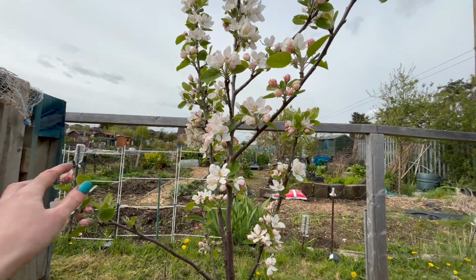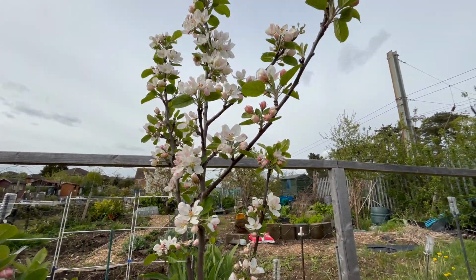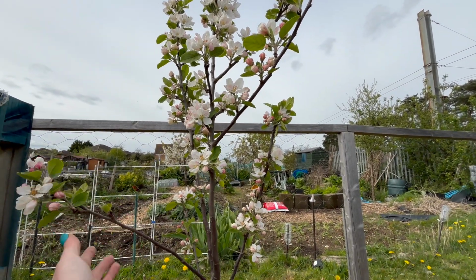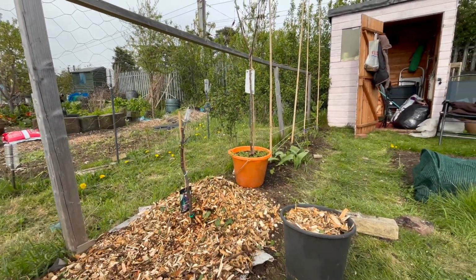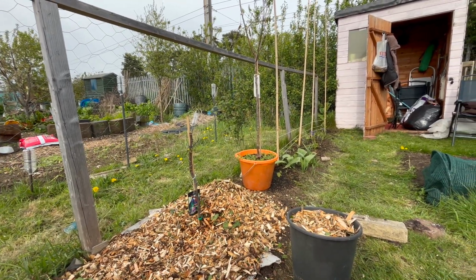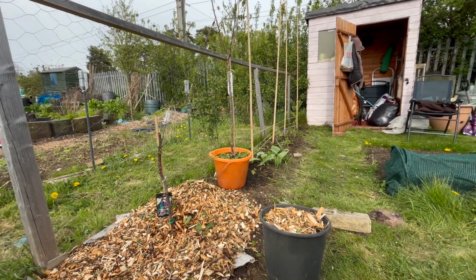The apple tree is doing beautiful though. It looks so nice. I'm so pleased with it, especially at this time. Can't wait to hopefully get some apples off it this year. They didn't quite get big enough last year, but yeah, fingers crossed, we'll see. I'll have a little think tonight. I've got enough time. It's not dead yet, so yeah, I'll have a little think.